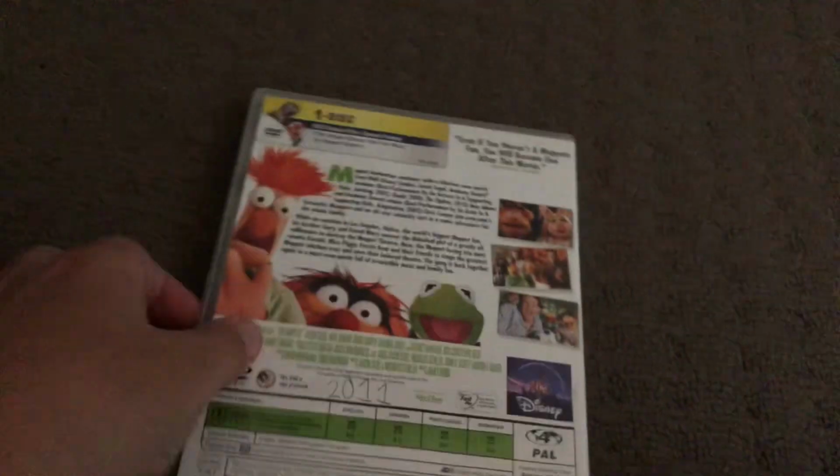And last one is The Muppets, 2011 DVD. Here's the front, spine, and the back. Here's the disc. And that's inside.